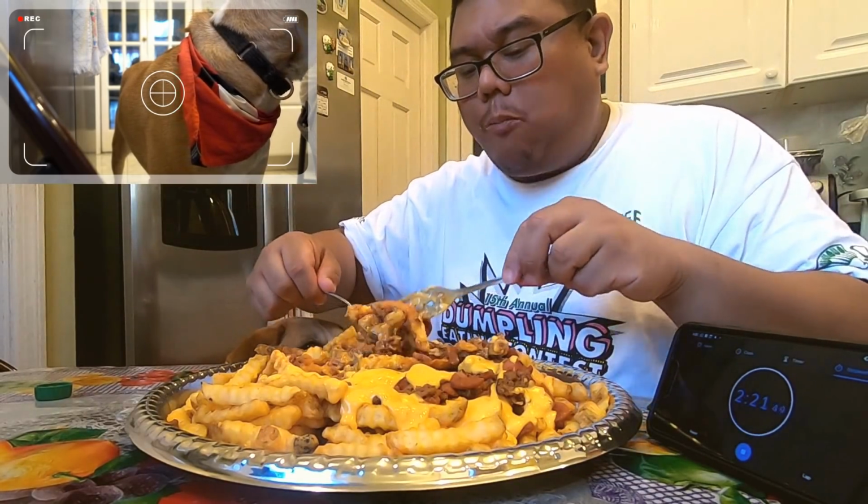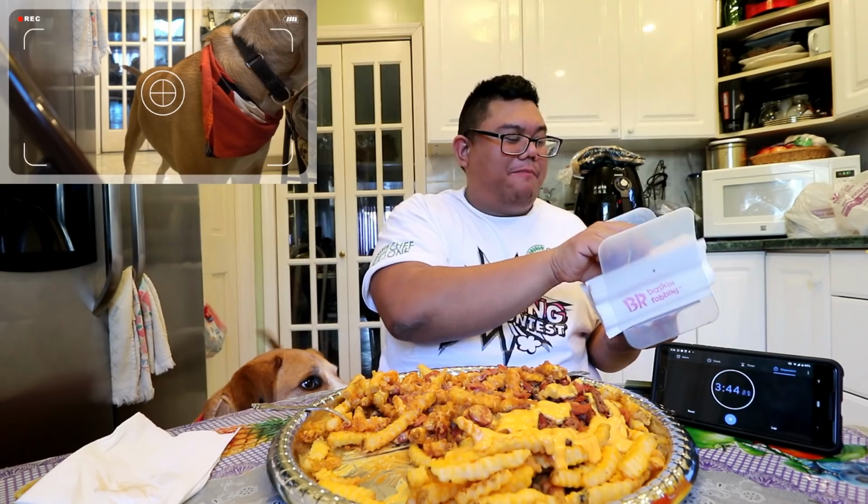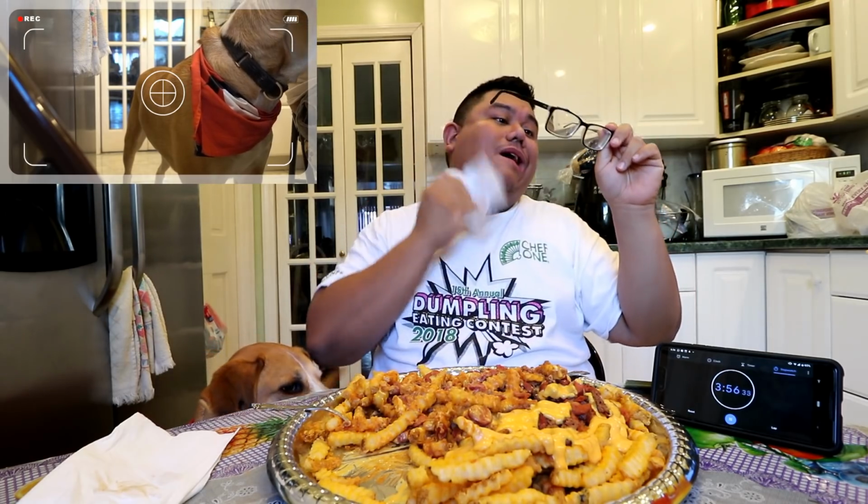Yeah, I wish you guys could try this. This has hot dogs in every bite. Mmm. Chunks of ground beef. Mmm. One for wiping my mouth, and one for wiping the sweat on my forehead. So guys, it is absolutely hot in here since I was cooking.